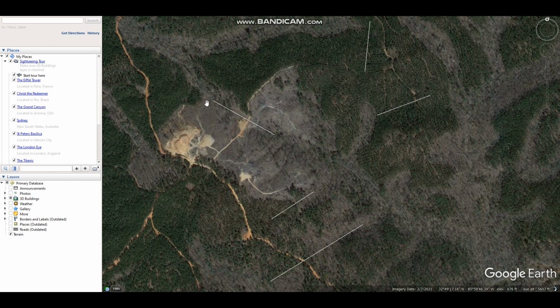So this is now a cutover. Again, this is our landscape funnel. And this is that other landscape funnel. This one right here is really interesting because now we have this brand spanking new cutover. This image is from March of this year, so this was cut last winter, so it's going to have this full growing season. So this is going to be an excellent, excellent food source all summer and fall for these deer. There's going to be a lot of stuff growing in that cutover that they can eat.